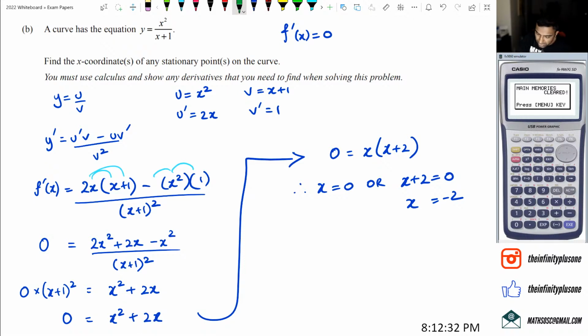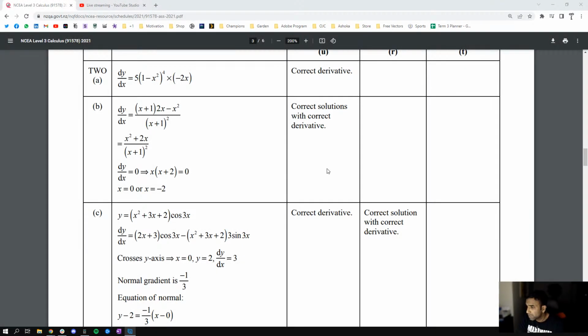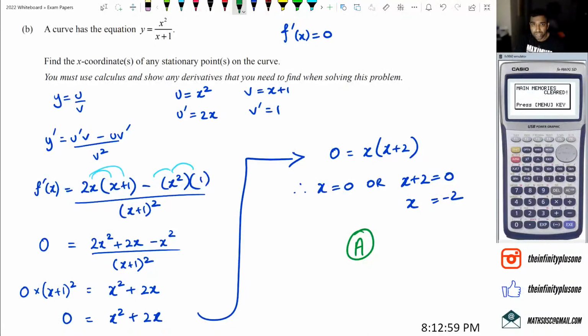So grades wise, unfortunately guys, this question is worth an achieved, which means you've got to actually get the correct derivative, and you also have to get the correct two solutions to get an achieved. I'm looking at the schedule here at the moment. Let me just pop it up here. Desktop cam, is that it? Yep, that's the one. So you guys can see here, you do need the correct solutions with the correct derivative to get an achieved.